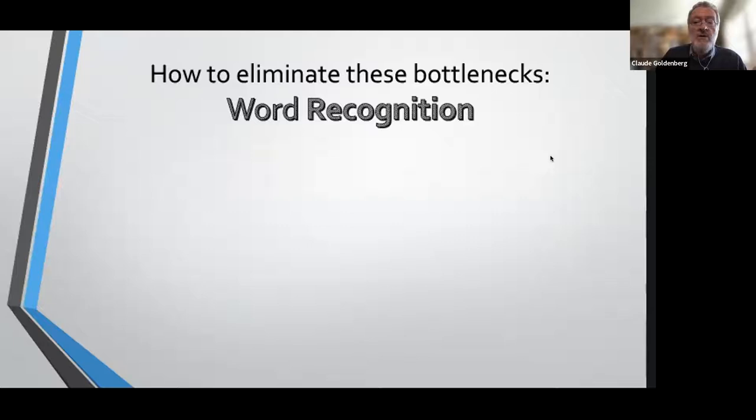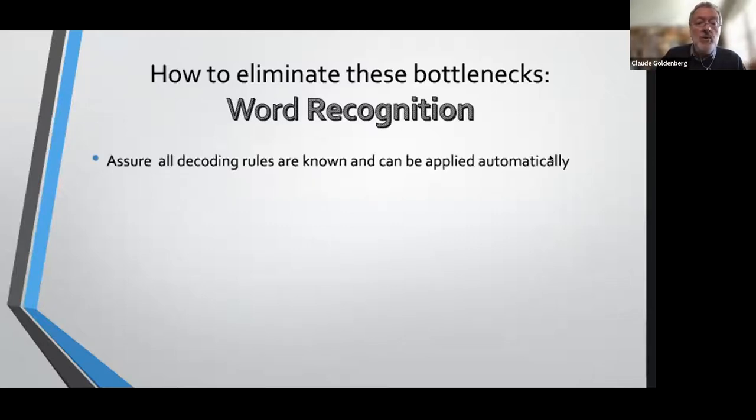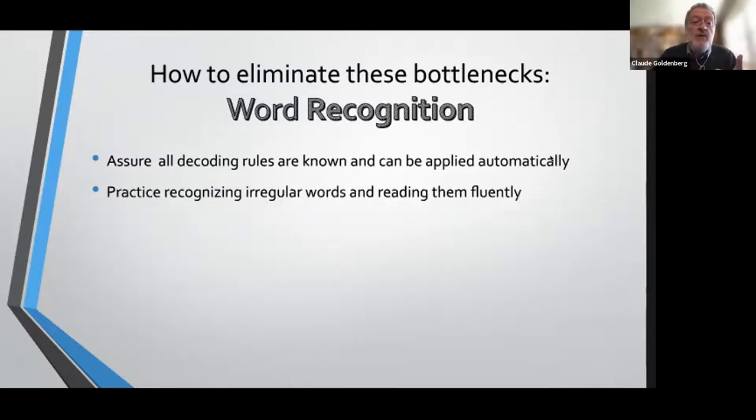You want to make sure that all decoding rules are known and can be applied automatically. And there are some advanced decoding rules. I'm not a big fan of extending decoding up through the grades. By and large, it should be done by roughly second grade, just to give a number, give a grade. But there are more advanced ones that some students require more time to learn, absorb, and become able to apply automatically. That's the thing. Fluency and automaticity really matter. And they matter even more as you go up the grades.